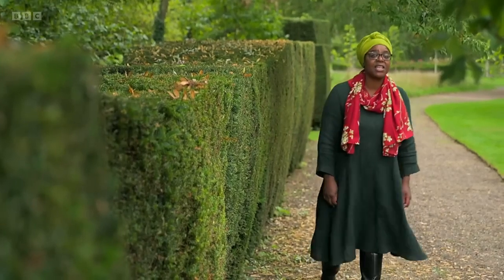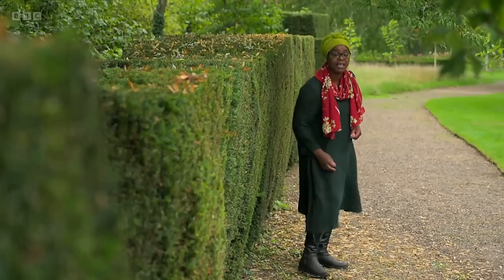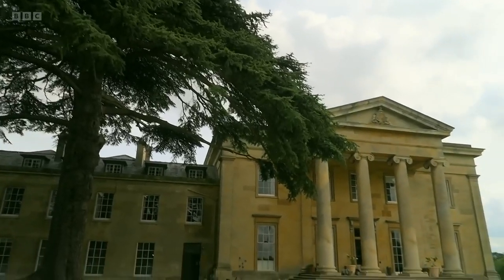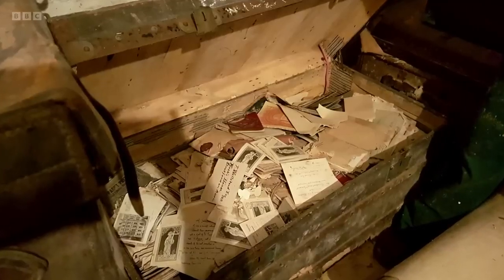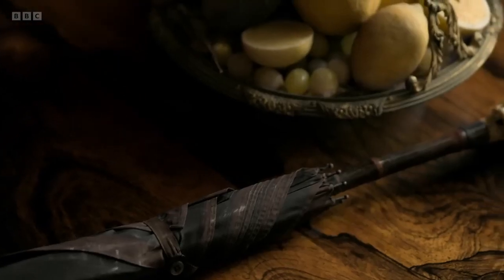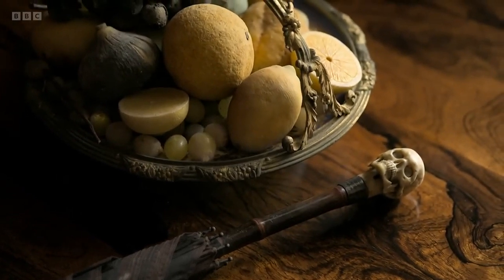Rumour had it that she also carried a loaded revolver and a knuckle duster in her handbag. But a recent find sheds more light on the real story. Archivists unearthed trunks stuffed full of things, piecing together a more detailed account of Miss Ellen Willmott's life.